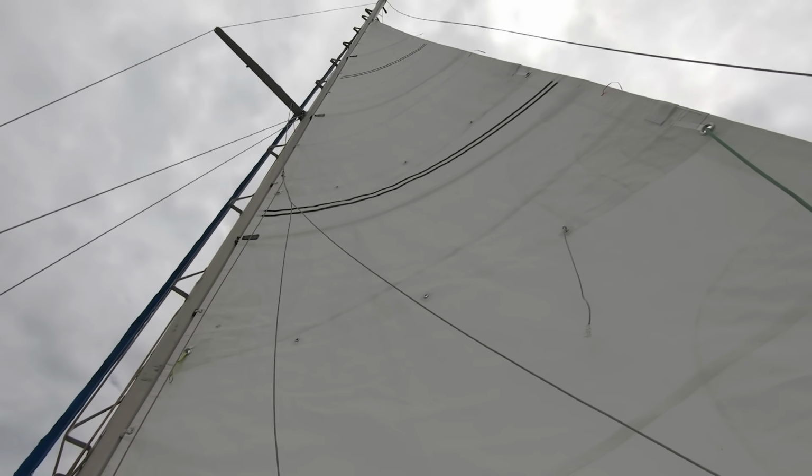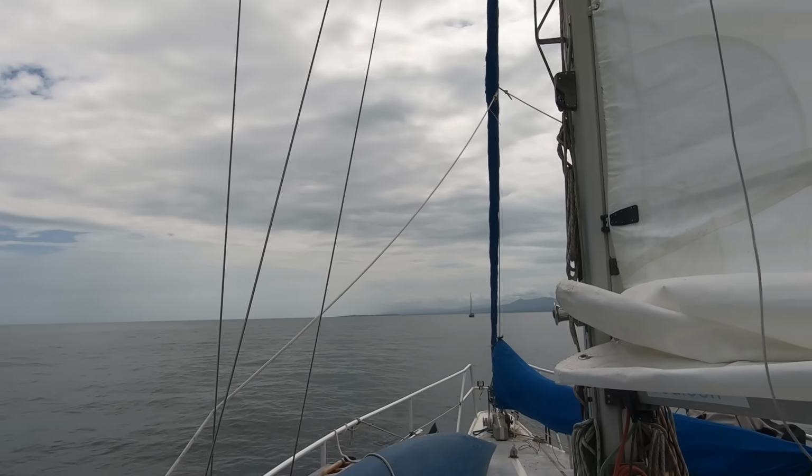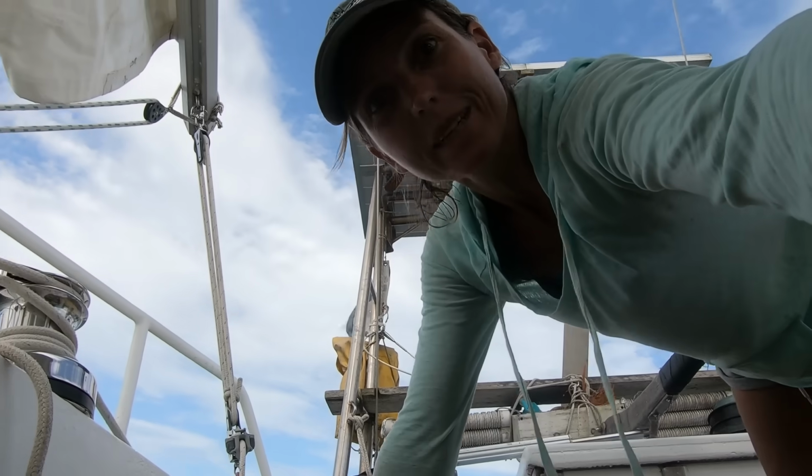The forecast had said we would have 10 knots on the beam. Right now I'm not feeling them. I just pulled up the main on the first reef just to have some stabilization for sea state, but there isn't really any anyways. And in case wind comes up that we can rock and roll, but right now it doesn't look like much happening, but we'll see. Usually in the afternoon it picks up a little bit. Let's see if we can sail a little.